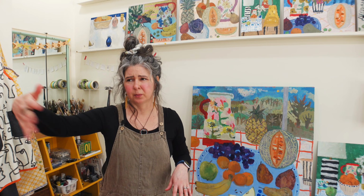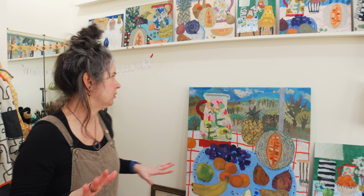My easel, that's from a different company, but I love it. Did I already say that? Because if I didn't, I want to make sure that you know that I love it.